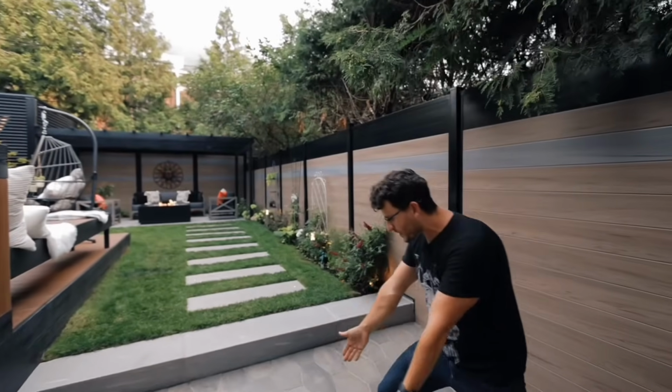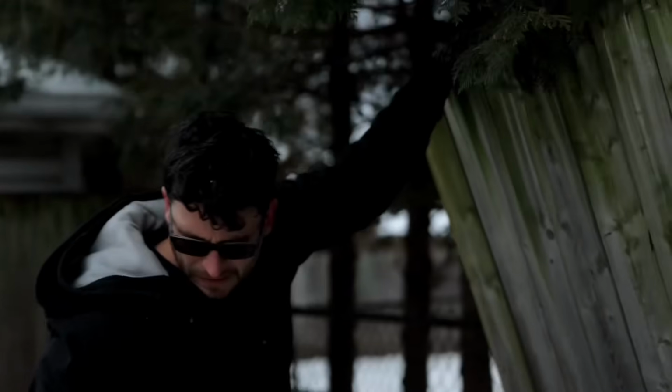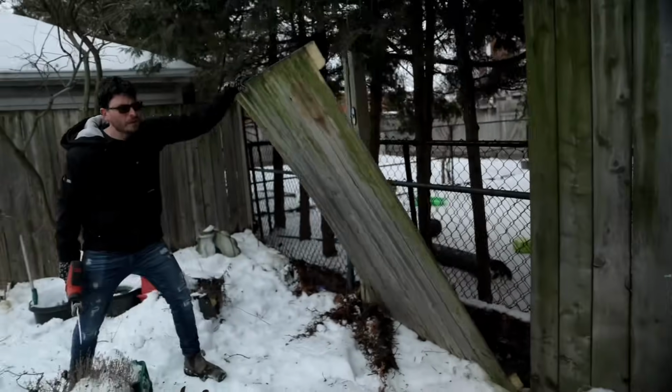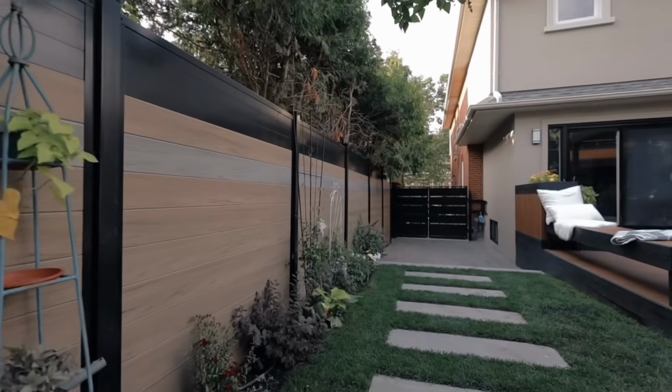Do you remember what was here before we put these pavers in? I try not to, let's be honest. Do you remember the old wooden fence that was here that we ripped down? Man, that thing was hideous. It is different now. We use the new trend system.